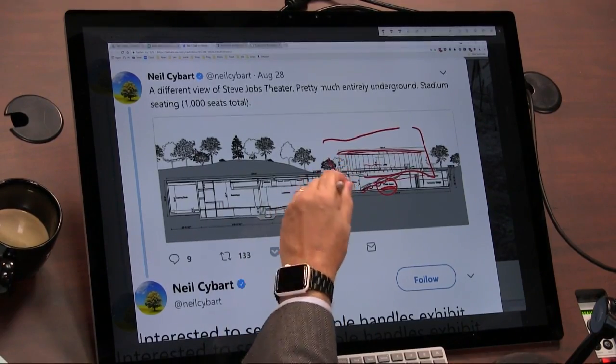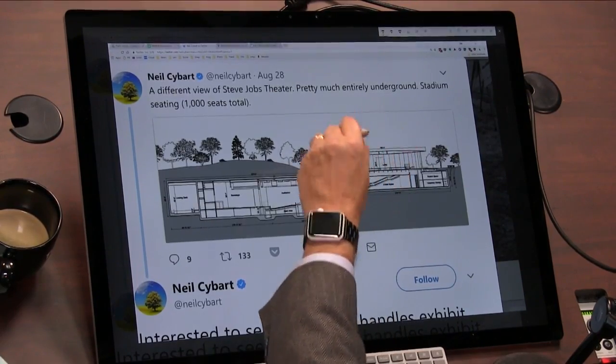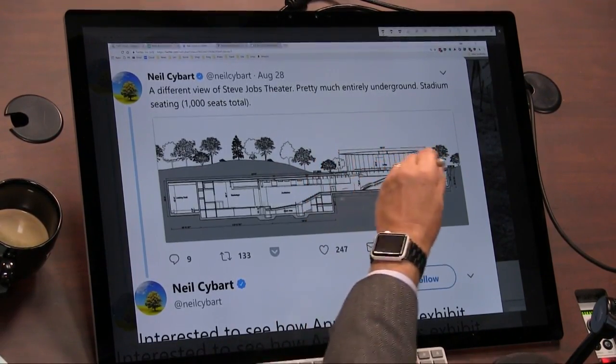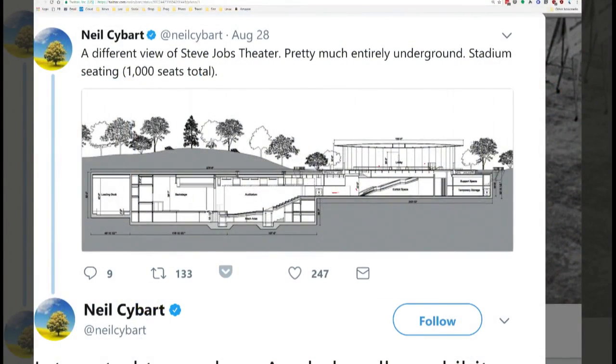I don't know where Neil got these, by the way. Do you know? I don't know where he got these drawings. Maybe it's the city plans? Oh, yeah, they would have to, wouldn't they, for permitting? And then, let's see. So this is the theater here. They've got stadium seating in the back.